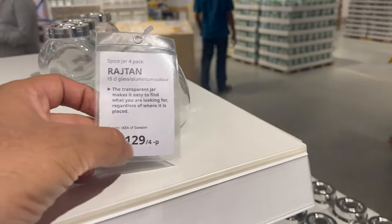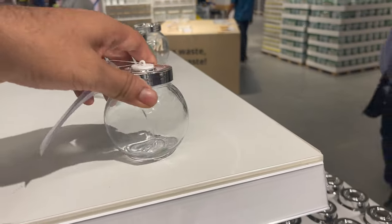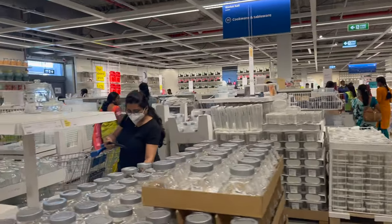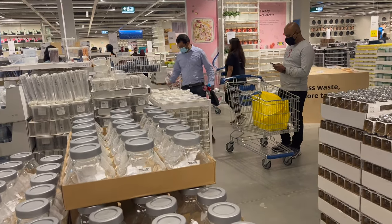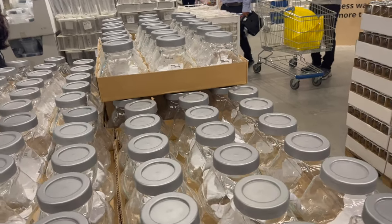129, really, for four pieces. Yeah, absolutely worth much. I think if you get your mom here, or my sister, they'll just go bonkers. Look at this. What is here? Oh, this is a bigger container. How much is this, bro? This is around 179 bucks. 179. I think these are really good quality just by feeling them.